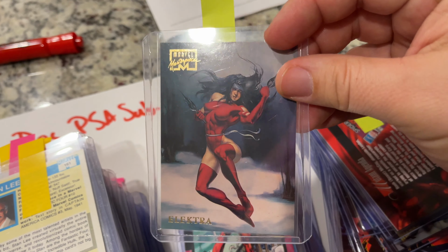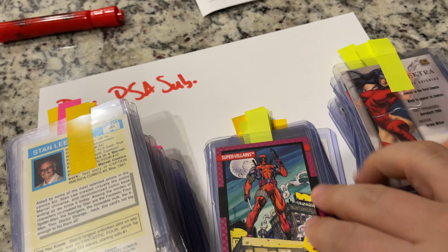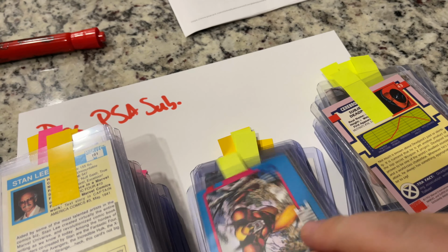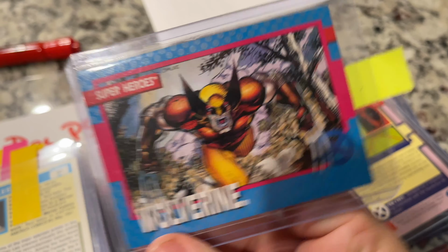We got the 1996 Marvel Masterpiece Electra. Probably from a grading standpoint, the best card I have from the 96 set. Got Deadpool. Love this Jim Lee Wolverine. These are both Jim Lee cards.